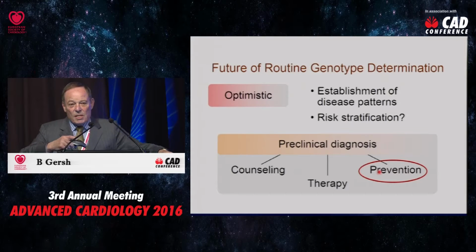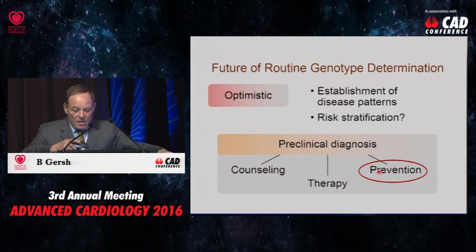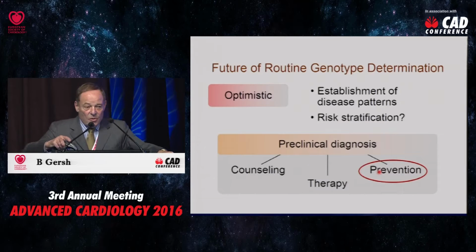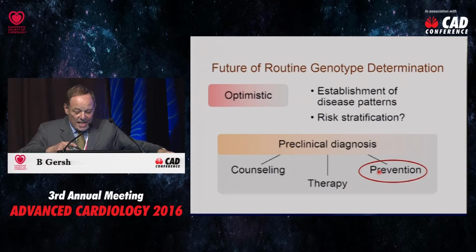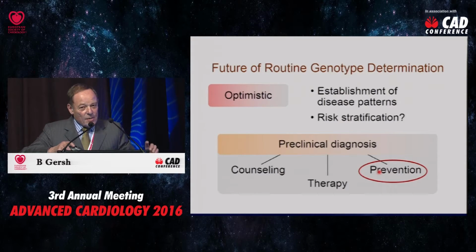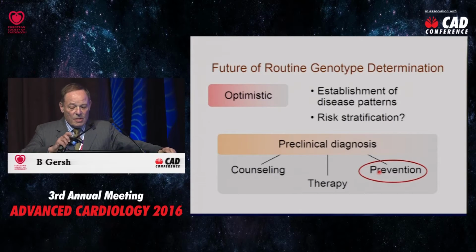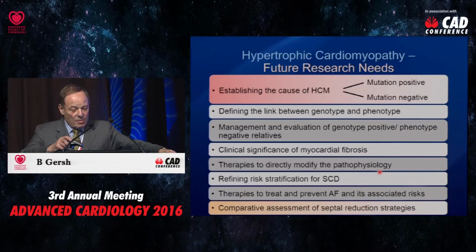But the question is, it takes 10 or 20 years in many people, or 30 years, for the phenotype to develop. And so as Dr. Seidman is trying to do in Boston, the question is, can we prevent the disease? Even if they are genetically positive, can we prevent the phenotype from ever developing with calcium blockers, statins, and other drugs? And that's the great interest in genotype determination.